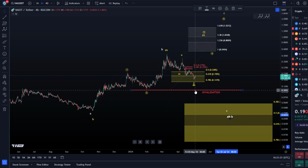I could also try to count all the microstructures here, but it's just not reliable. The only coins where I'll really do that are Bitcoin, Ethereum, and some of the larger cap altcoins. For most altcoin charts, micro counting isn't very helpful. Just take the levels, watch for reversals, and then as we get a first impulse, you have something that you can actually put a stop below.